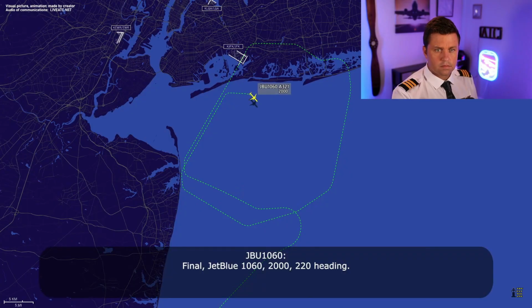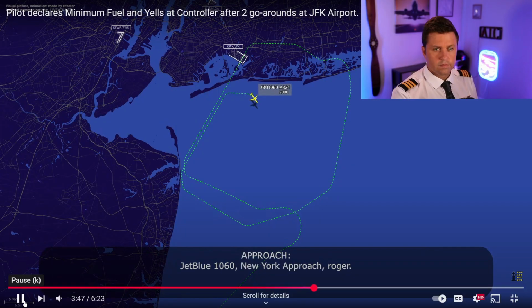JetBlue 1060, 2000, 220 heading. JetBlue 1060 in the expert route.